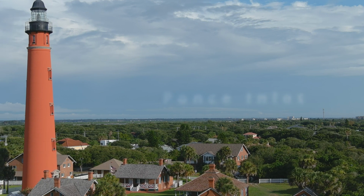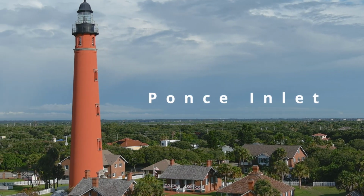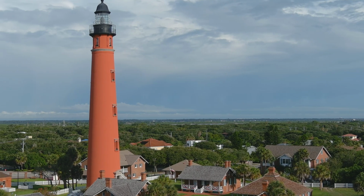De Brom sailed down the east coast of Florida and into an inlet that he named Mosquito. It would later be called Ponce Inlet in the 1920s. De Brom and his crew sailed north on an unknown river that they named in honor of Lord Halifax.